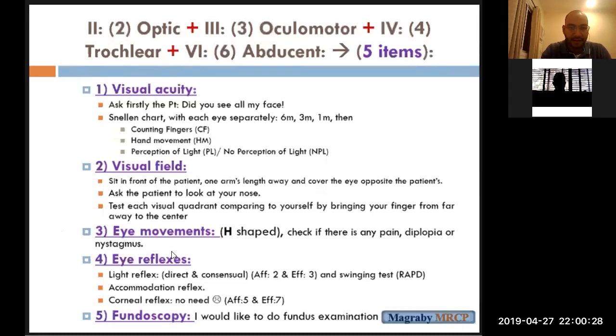Then after that, the eye reflexes. We have three reflexes, okay? The light reflex, accommodation reflex, corneal reflex. Light reflex, direct and consensual, which means direct and indirect. There is afferent and efferent. The afferent is by the second cranial nerve and the efferent by the third cranial nerve, okay? After doing light reflex, you do the swinging test. Swinging test means you are moving from one eye to the other eye, okay?